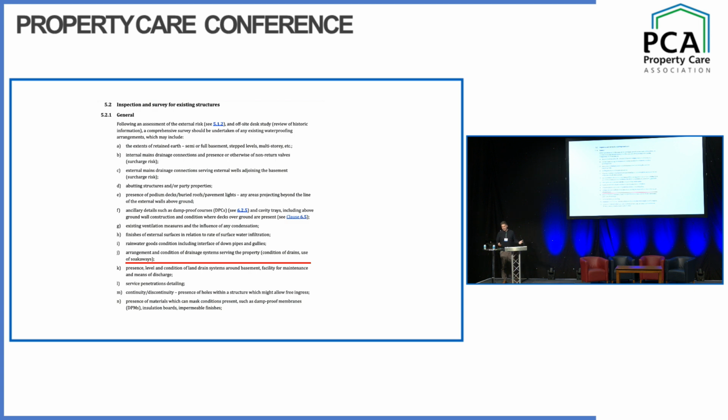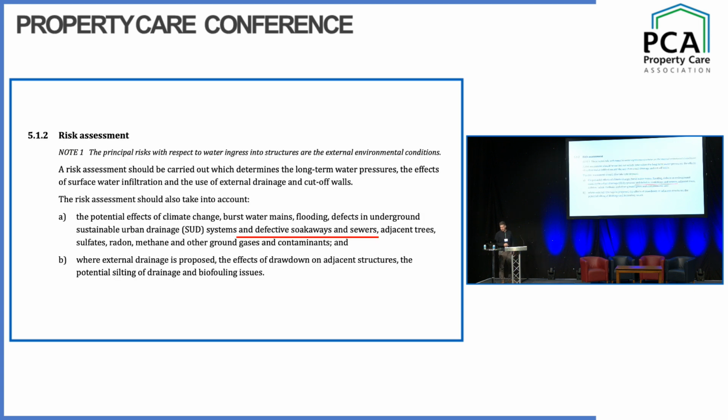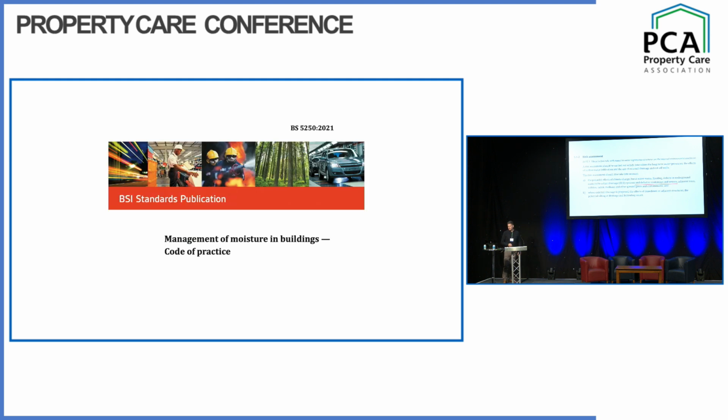So that's BS 8102. We've also got the risk assessments. Obviously, you guys that are doing all the waterproofing are looking at the ground, the geology and everything that's going on, and defective soakaways and sewers. So they're mentioning it again in 8102. BS 5250, management of moisture in buildings, code of practice. We've got B, defects in the rainwater drainage system.